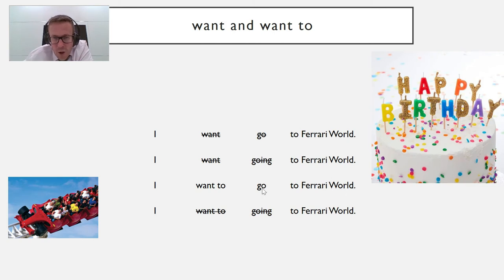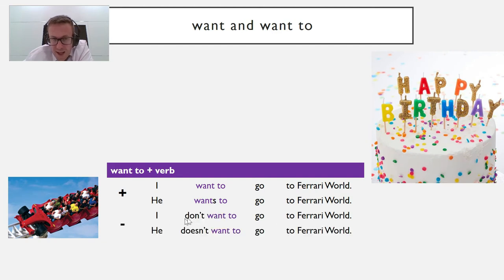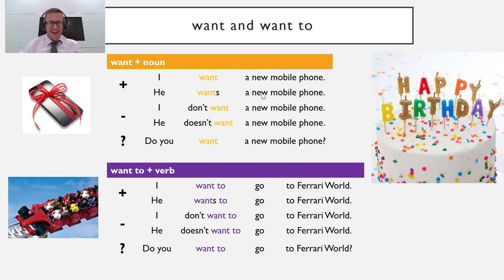When it is a verb like go, we need to put want to. You need to put to before the go. So this is verb, I want to go to Ferrari World. He wants to go to Ferrari World. I don't want to go to Ferrari World. He doesn't want to go to Ferrari World. And the question, do you want to go to Ferrari World? So this is the grammar of want and want to. When it's a noun, it's just want. When it's a verb like go, we use to.